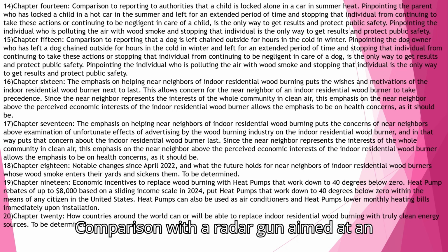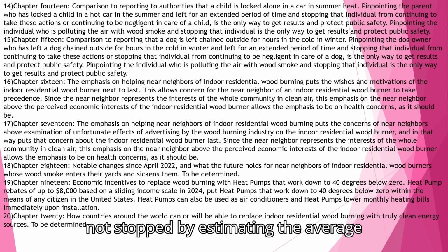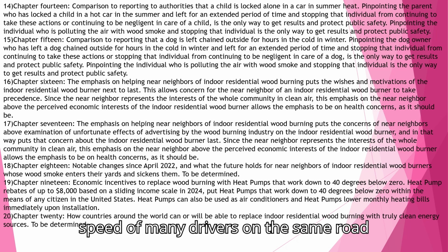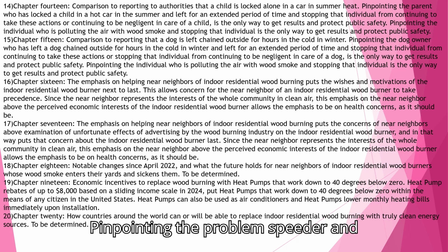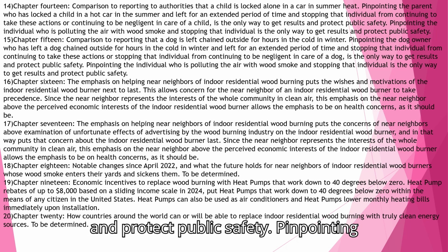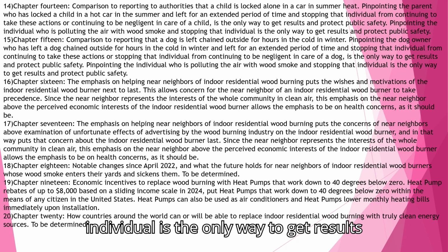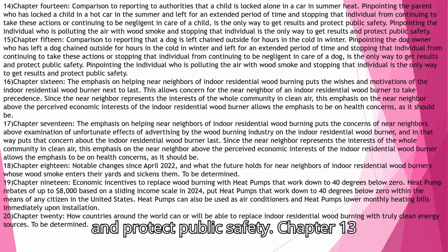12. Chapter 12, Comparison with a radar gun aimed at an individual car which speeds. Speeders are not stopped by estimating the average speed of many drivers on the same road, and concluding there is no problem. Pinpointing the problem speeder and stopping that individual from continuing to speed is the only way to get results and protect public safety. Pinpointing the individual who is polluting the air with wood smoke and stopping that individual is the only way to get results and protect public safety.